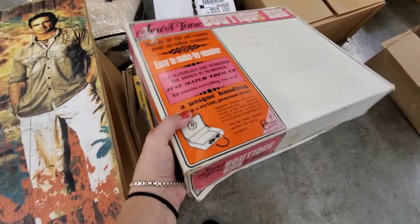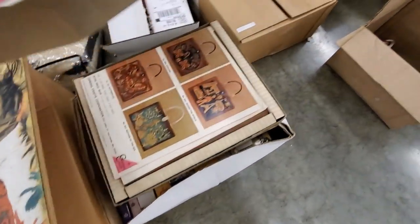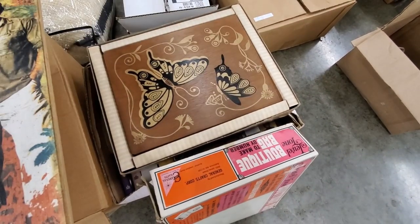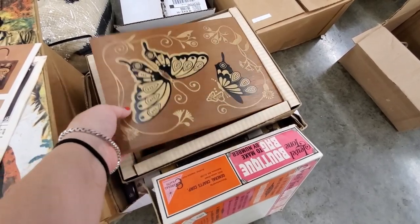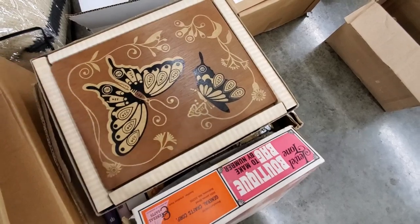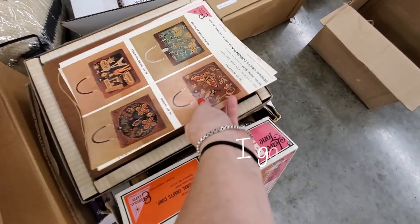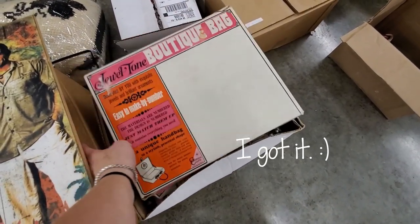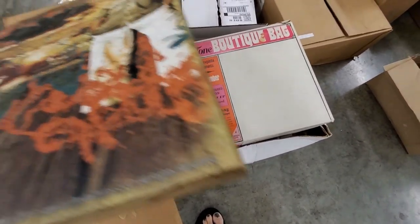Here's more of these boutique, another boutique bag. It's new in the box. It's never been put together. I mean, oh my god. I'm just gonna cover that up. I mean, it almost makes me want to cry.